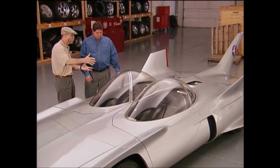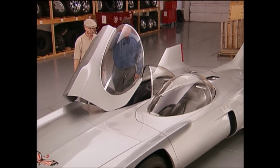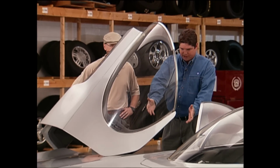Well, I love the fighter jet canopies. Can you open up the cockpit? Sure. Wow. Yeah, it actually has a gull-wing type of configuration here, the way it opens, but it allows for maximum accessibility to get into the vehicle.